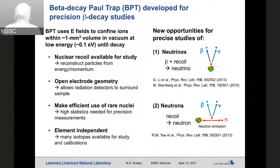So for neutrino spectroscopy, for example, if you measure the beta particle that's emitted and you can determine what the size of that nuclear recoil is, you can then event by event reconstruct what the neutrino energy and momentum had to have been.